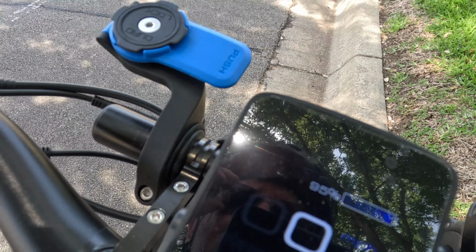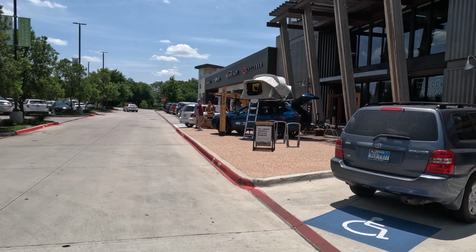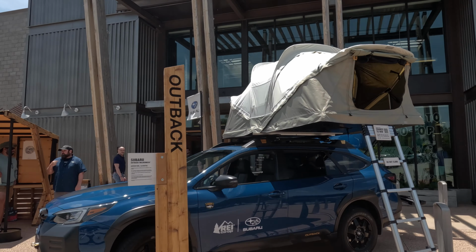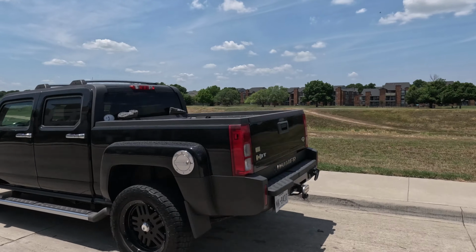Oh man, it's meant to go the other way. Look at me, what is TV? Cool. That's very cool. That's a very cool Subaru.